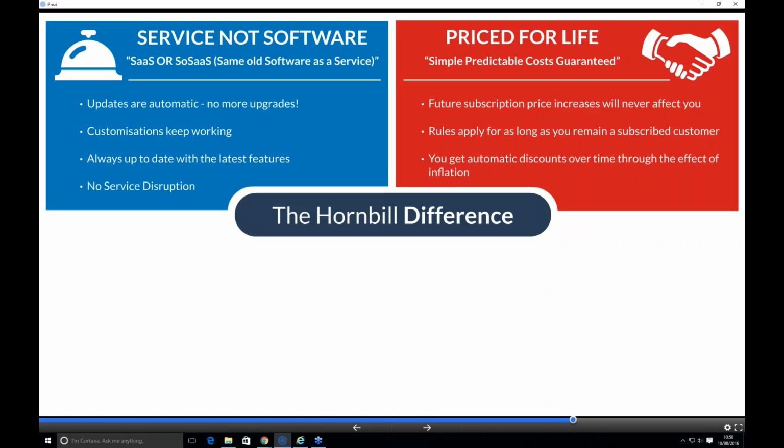Price for life is a guarantee that we offer our customers, whereby the price that you sign up to will stay the same for the entire length of time you're a customer. What that means is you'll get automatic discounts over time through the effect of inflation, and you'll just continue getting more and more value from the system as we push out more and more features on the platform.